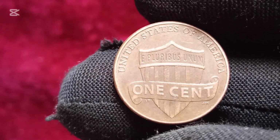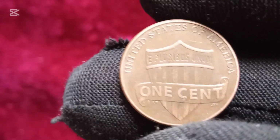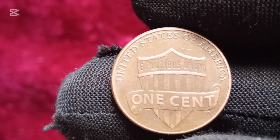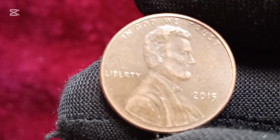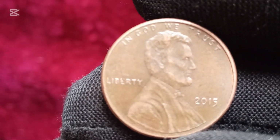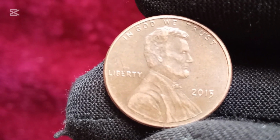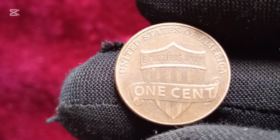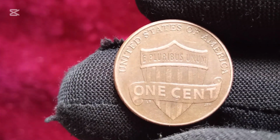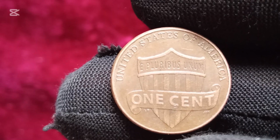If you're lucky enough to own a 2015 Lincoln penny with a minting error, a rare mint mark, or one in pristine, uncirculated condition, the value can rise dramatically. Some of these coins have been sold at auctions for upwards of $50, $100, or even more. In fact, certain collectors have paid as much as $585,536 for extremely rare and pristine examples of 2015 pennies with unique characteristics.